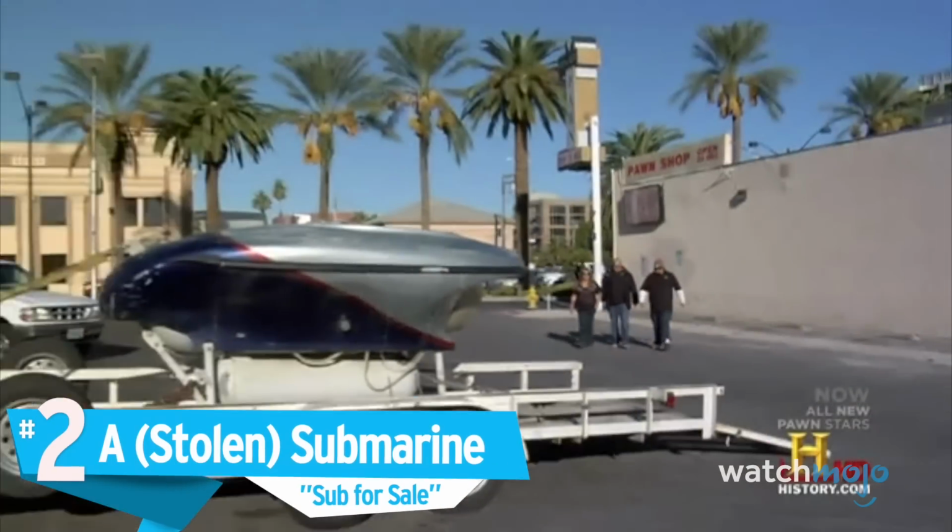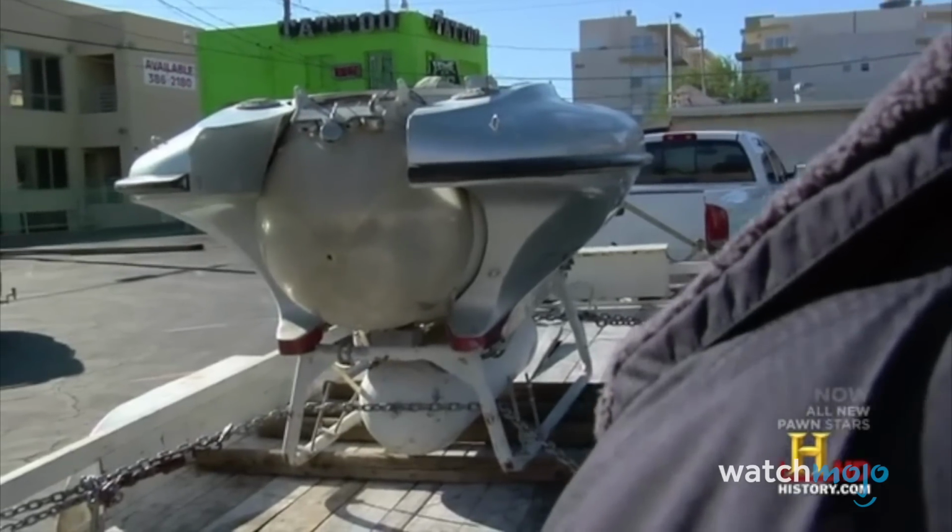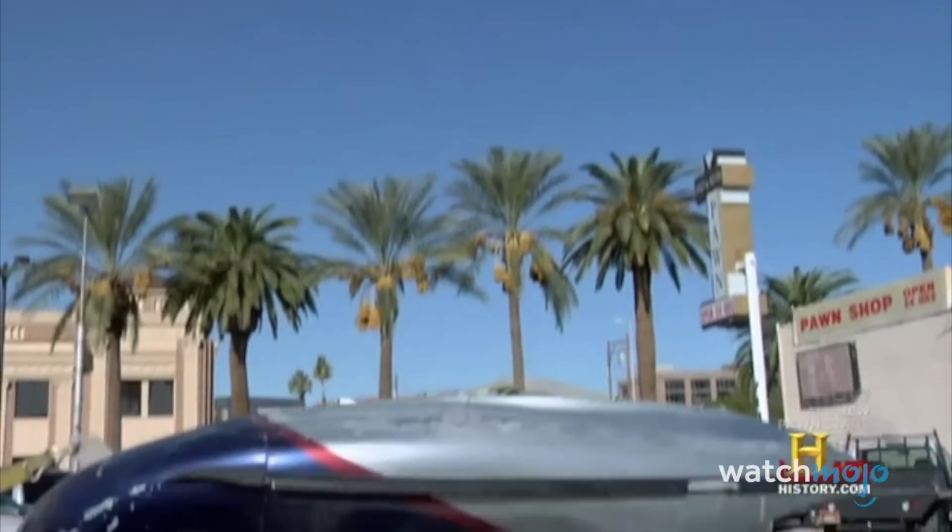Number 2. A stolen submarine. This next item is a bit different, and not because of its history, like where and when it was made, but because of who owned it and who didn't. All right, I got to admit, this is the first time anyone's brought a submarine to my shop. Where in the world did you get this?